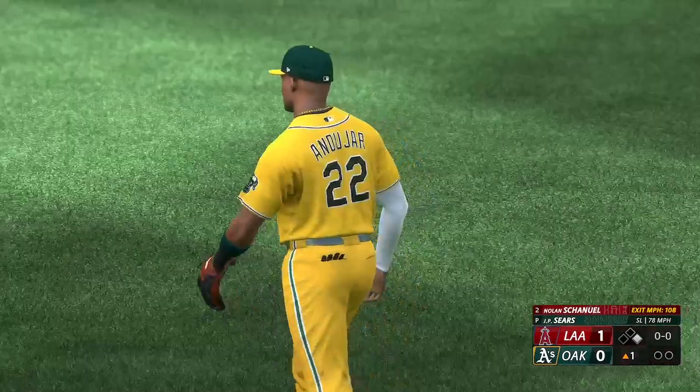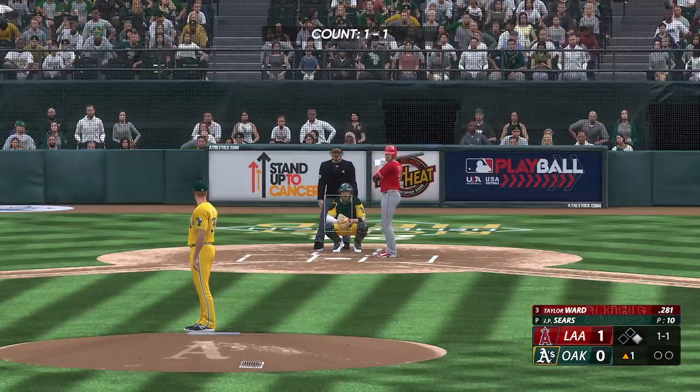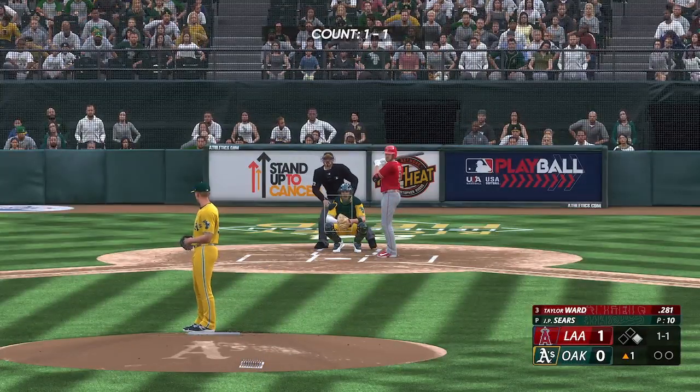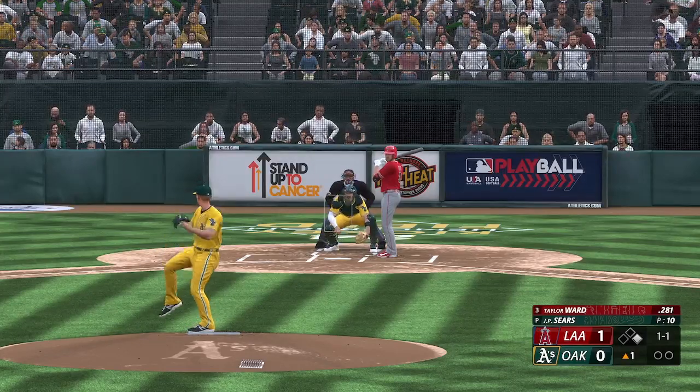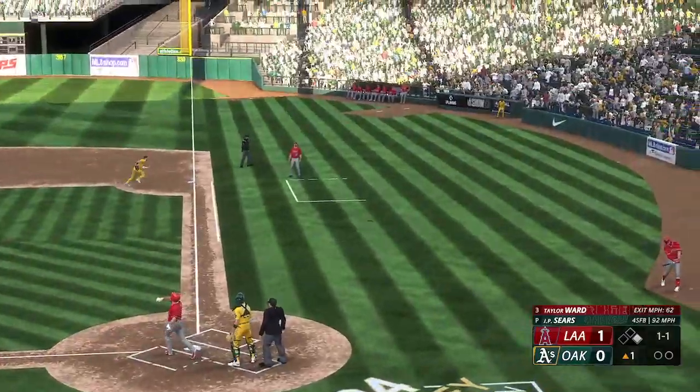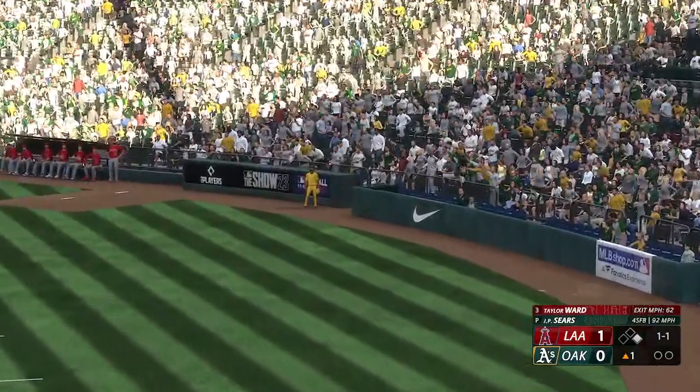Well, he found himself behind in the count right there, but he didn't give in. Just a cookie down the middle. Those are the ones you dream about. Ones in the cage, you're just hoping you get in the ball game. Right down the middle. Here comes the pitch. There goes the runner from first. The 1-1 is fouled off.